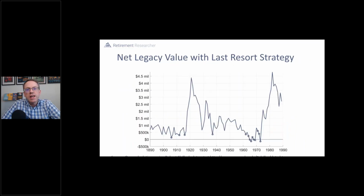Now, this is the last resort strategy. I picked their spending goal to be conservative so that they don't run out of money very often. Actually, with the conventional wisdom, they have a 95% chance for success. In these rolling historical periods, different 34-year periods going back to 1890, this is how much money is left at the end of retirement if they used a last resort strategy.